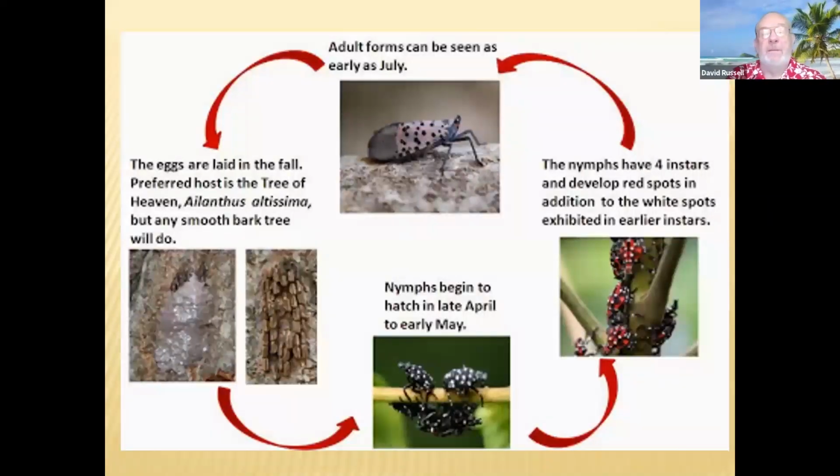This is a life cycle. We'll start with the top one where the adult are seen as early as July. The adult females lay eggs in the fall. The preferred host tree is the tree of heaven, the Ailanthus altissima. But any smooth bark tree will do. You won't find these on deeply furrowed oak trees or maple trees. You'll find them on smooth bark trees.